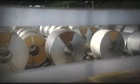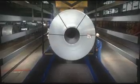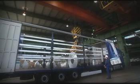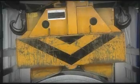It only takes a few minutes to prepare the reinforced chassis to safely transport metal coils. Two standard equipment insertable posts in the coil trough ensure a perfect fit and help distribute the weight of the load properly.